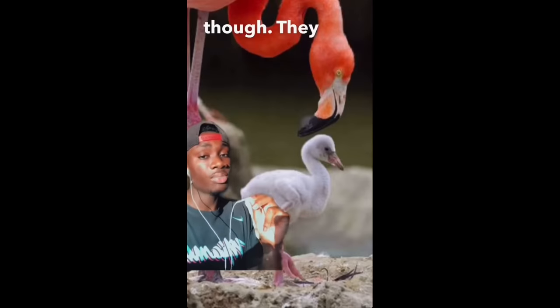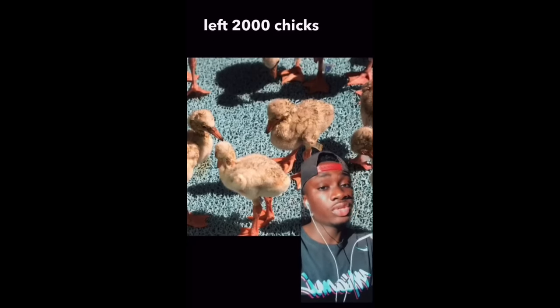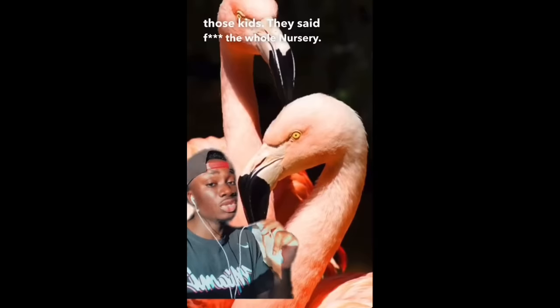Don't be fooled though, they can be some trash parents because sometimes they'll abandon their chick for no reason other than vibes. In 2019, when an African dam dried, these pink tweeties left 2,000 chicks to die. Luckily, the flamingo chicks were rescued by people, but the parents didn't just say fuck these kids, they said fuck the nursery.